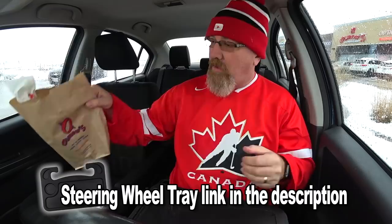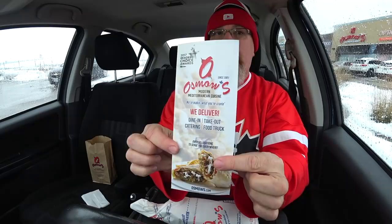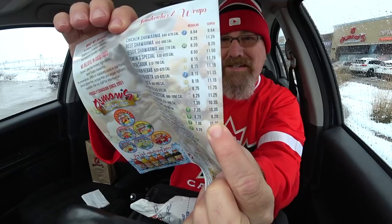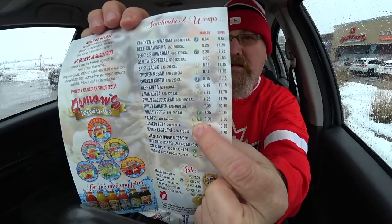So I wanted to try their falafel. I've tried falafels in other places, but I've never tried Osmow's falafel. They've got this really nice menu card when you go in, very colorful. I went for the falafel, the small one, and it's $6.20. If you want to go large, it's $9.20. And it's vegetarian. They put little symbols beside the food, so you know. It says egg-free and vegetarian.